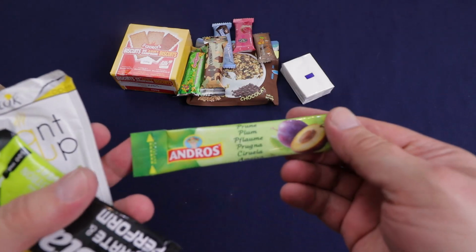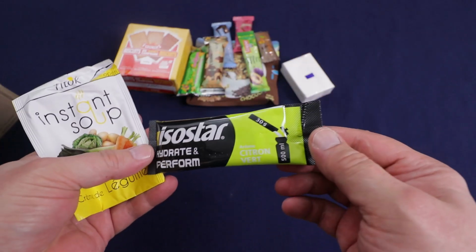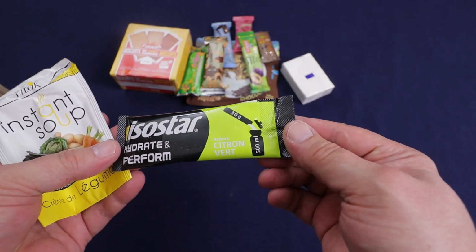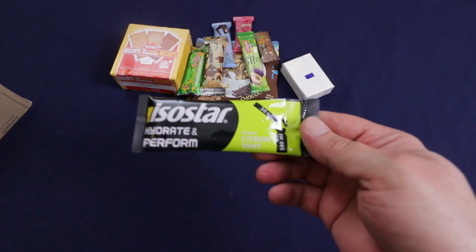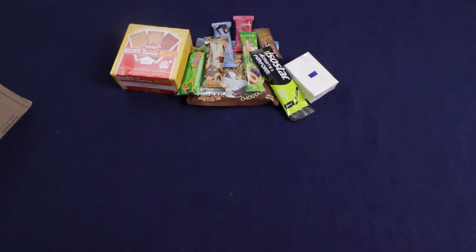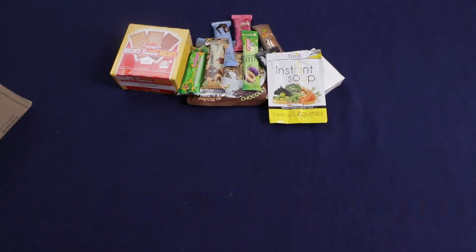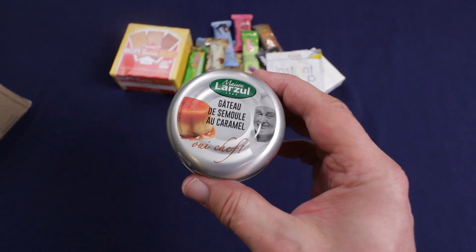Alright, we have some plum jelly or jam. I don't know why the drinks are always weird. This one, I think this is lemon lime. Yeah, hang on. Yeah, that's lemon lime as a tonic drink. And we have a cream of vegetable soup. I don't think I've had the cream of vegetable soup. That's going to be great. I'm sure it is. We have our caramel milky dessert. It's kind of like a flan.